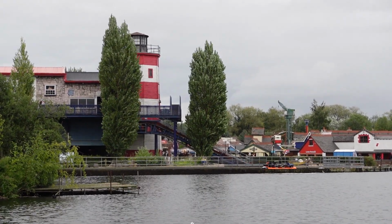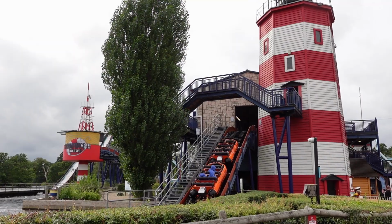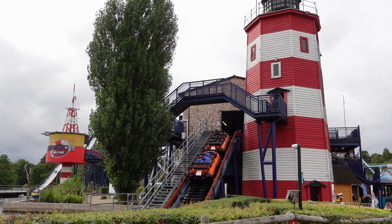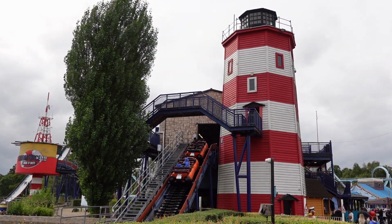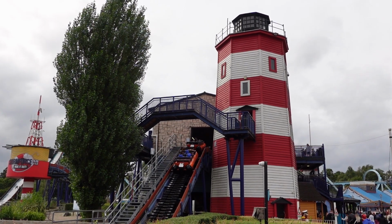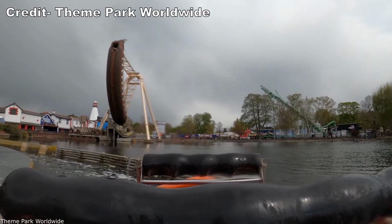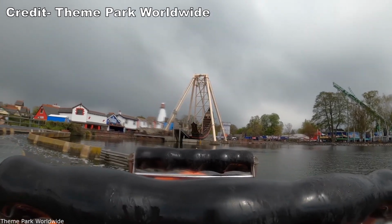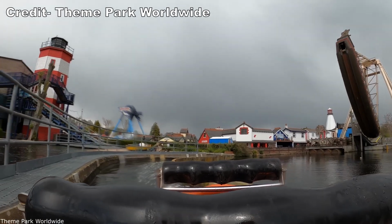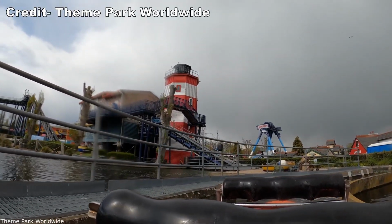You then slowly float towards the lighthouse, taking about another minute to do so. Then you have your third and final lift hill, this time returning you to the load platform. This ends the 1,600-foot, or 488-meter-long experience, which takes roughly 8 minutes to complete. I do wish that ride time were a bit condensed though. I feel like the ride drags on a bit in the floating sections because of how slowly the boats move. I wish they would have moved a bit faster to help with the pacing.